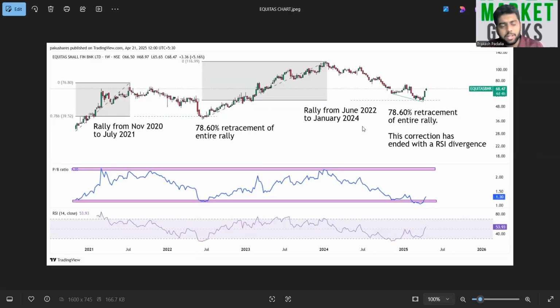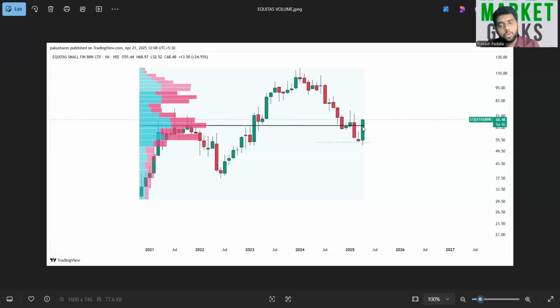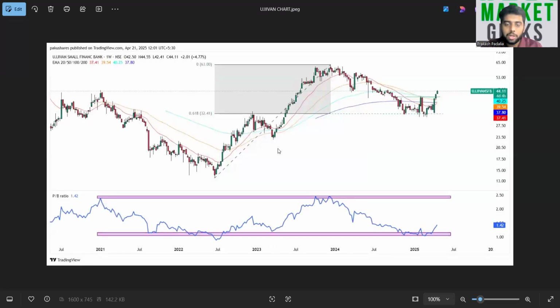For the sake of repetition, one was Fibonacci retracement, second was RSI divergence, third was the fundamental valuation. Okay, now we move to Ujjivan Small Finance Bank. Now, what Ujjivan has done is, in June 2022, Ujjivan's rally started when the stock price was 13.5, and it went up approximately by 5x from 13.5 to 63.